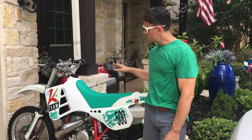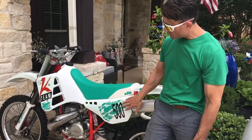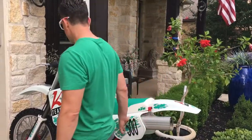Hey everyone, this is a 1992 KTM 550. It does have the 500 placards on it, but it's actually a 552 stroke. And this is one of my bikes.